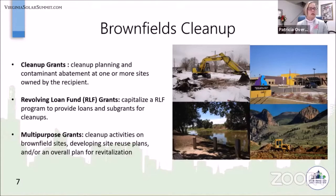We also provide capitalization for revolving loan funds. Basically, the community has several properties that need to be cleaned up, and they want to ask us for up to, I think, $800,000 to put into a fund, and then you can loan out those funds to others in your community to do the cleanup. The folks you loan the money to pay it back to the fund, and you can loan it out again to another brownfields property owner. So that's a way to get more resources into your community and generate some income that can then be put back out for more great brownfields cleanup. And then again, we have multi-purpose grants, as I said before. Next slide, please.